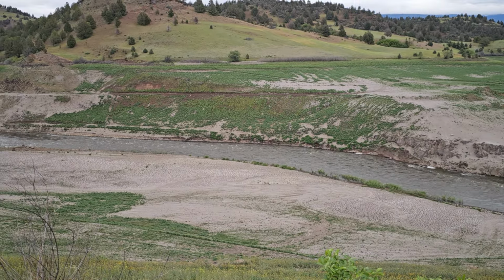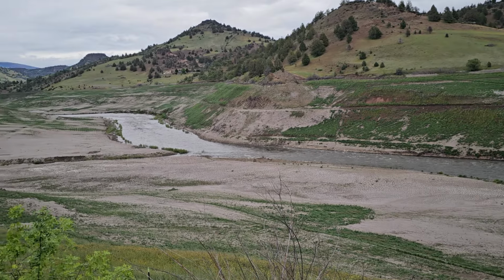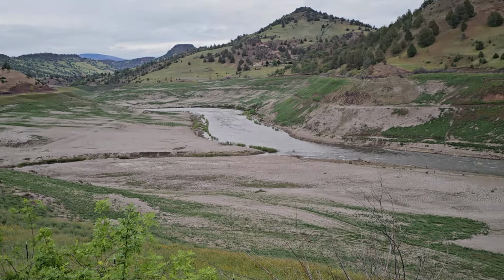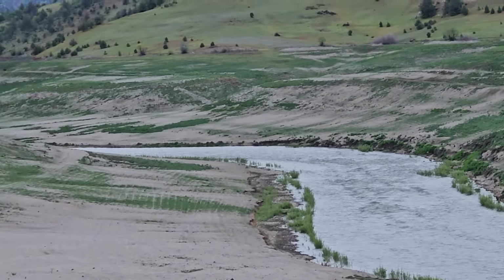But this is right below Camp Creek. That's where Camp Creek comes in. And that would be looking on upstream.